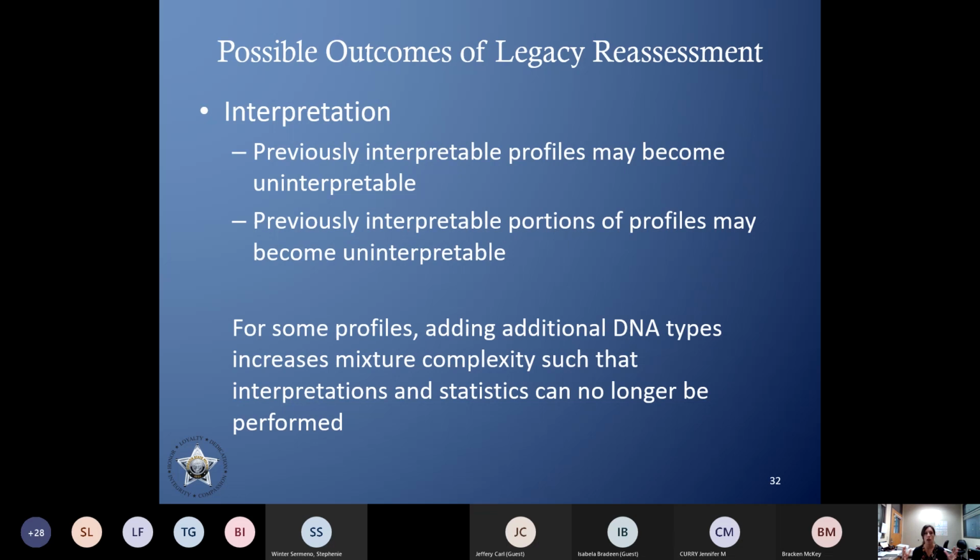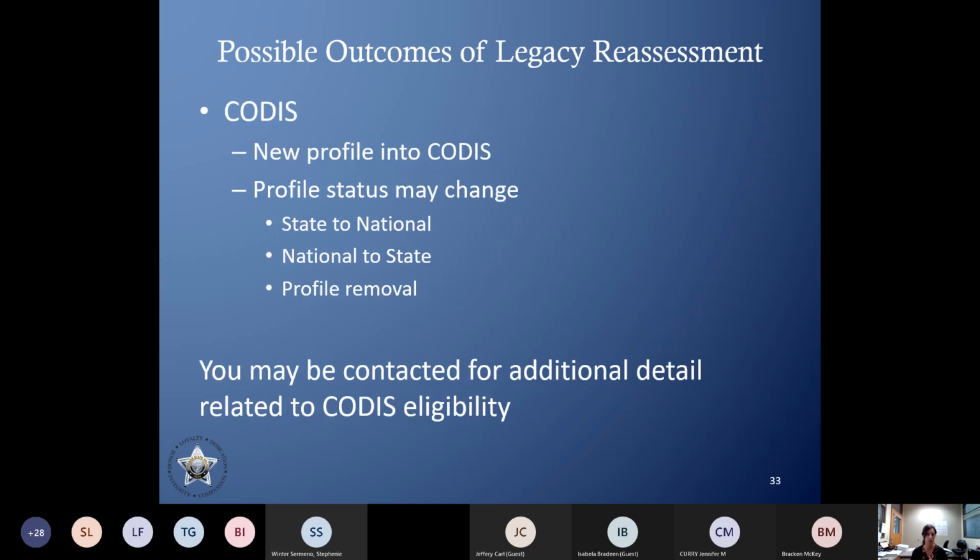And sometimes by adding in this data, we render a profile as a whole not suitable for interpretation due to the limitations that we have for best practices of calculating mixture statistics. So when you increase the complexity of a mixture, sometimes you reach a point that you can no longer interpret that mixture or perform a statistic.